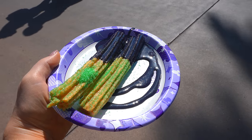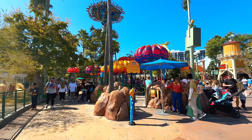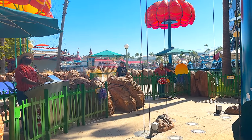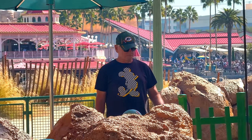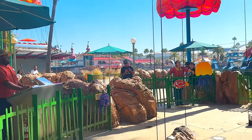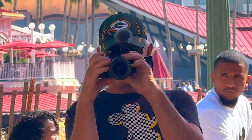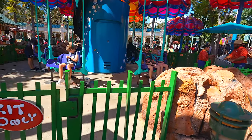Lexa decided to get candy apple churros. And Dad got a huge corn dog. Is it an award-winning wiener? Next up, we're gonna do the jumping jellyfish. It didn't get it all. Dad decided not to ride. There he is. He's scared. Wait, look how close this is. This is super close. Hello there, Dad. Yeah, he thinks he knows how to operate that. That one really hot. That was hot.